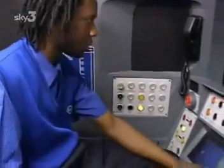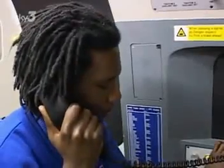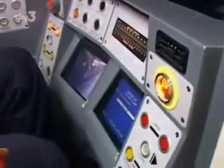I've got an MCB tripped. Something just happened on my train. Oh my God. I've got a defect. If this happens in the real world when I'm driving the train, this would be just too much for one shift.